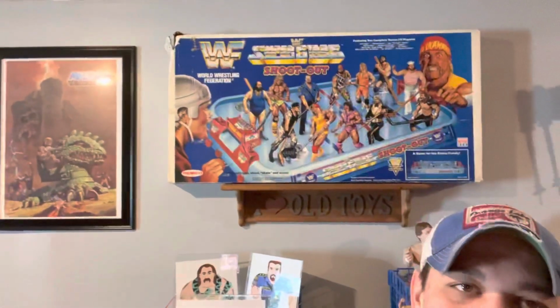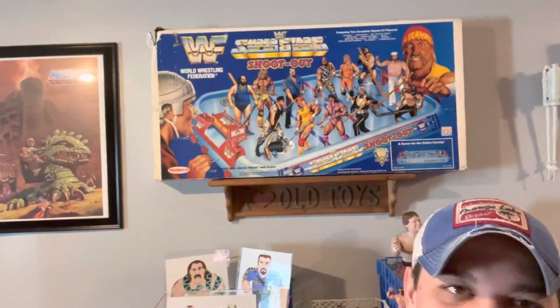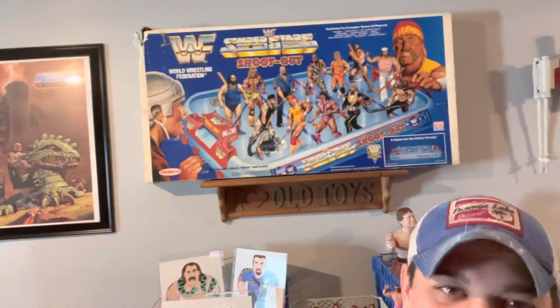How cool is that? Now, I had the actual tabletop hockey game, but I didn't keep the box. I will be shocked if that box wasn't shredded into a million pieces like a raccoon on Christmas morning when I got that. As a kid, I didn't care about the box. I really, truly still don't care about the box, except for stuff like that. Because look at that picture. It's just such an amazing picture. Where else can you see 1990s WWF wrestlers playing hockey?